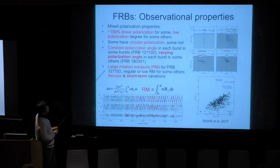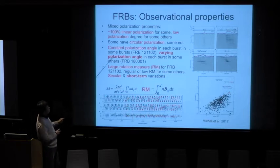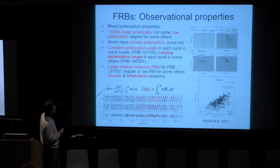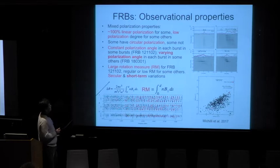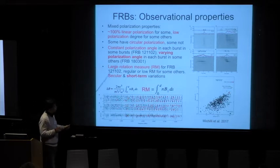Polarization properties are very diverse and mixed: 100% linear polarization in some, but low polarization in others. Some have circular polarization, constant polarization angle in each burst in some bursts, but varying polarization angle in others. We already heard, and I'll show another case for a repeater. Large RM for this one, but regular or low RM for all the others. And there's a secular and short-term variation of RM.